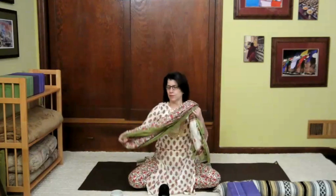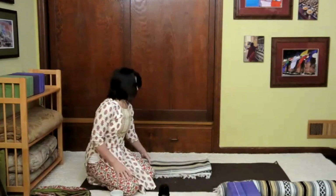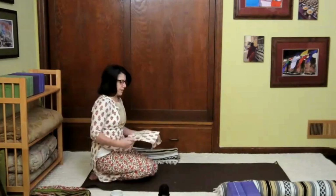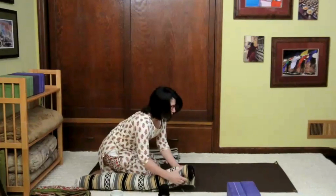The next place to clear the lymph from is in the abdomen. We're basically going down the experience of the lymph system. So you're going to take that rolled blanket I was asking for before. And when you rolled it, it's a long rolled blanket.